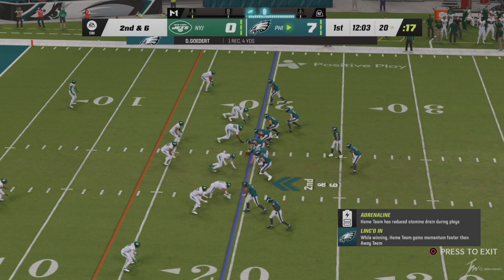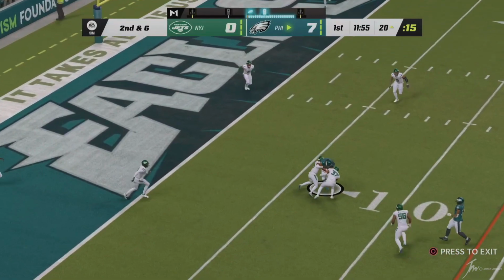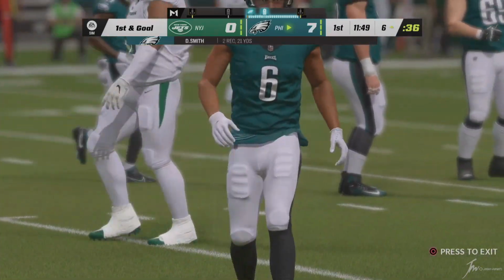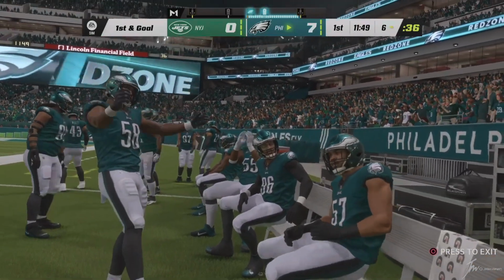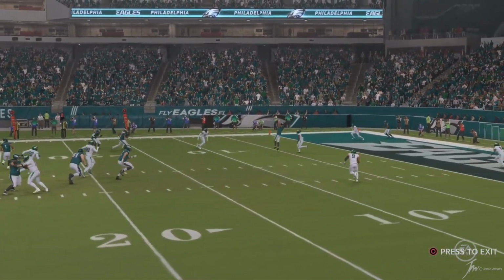The ball resting on the 20. Here's 2nd and 6. Hurts. This is Smith with a grab. And the Eagles are going to be set up with a 1st and goal coming up as they get him down at the 6-yard line. And remember, this drive started off following the turnover, and they've taken no time working their way down the short field. A nice connection there, and now they're looking at a 1st and goal.